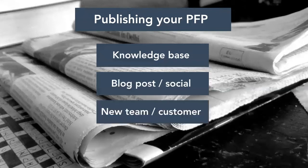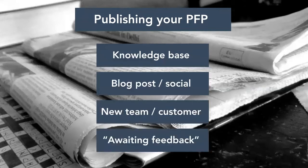Another place to share the feedback policy is with new customers and new team members. We've got ours in our employee handbook. So if we have new starters, anything to do with feedback is in there with a link to the policy as well. And finally, this is my favourite one actually: put a link to your feedback policy in the awaiting feedback status in Receptive, which we'll show you in detail in a second.